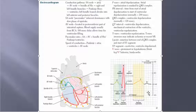Your J point is the junction between the end of the QRS and the start of the ST segment, which is right here. The ST segment is isoelectric, when the ventricles are depolarized. And then your U wave is prominent in hypokalemia and bradycardia, so slow heart rates, and that's right here. That's going to be your U wave.